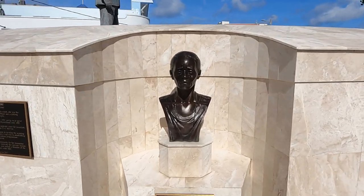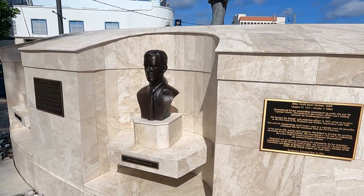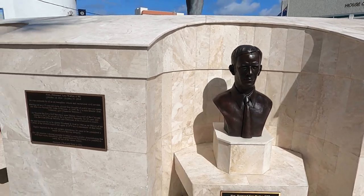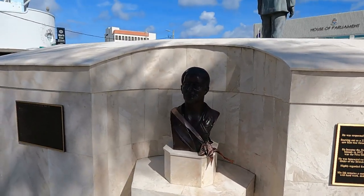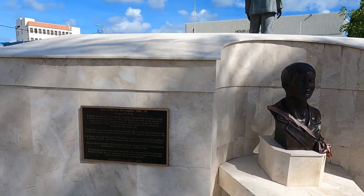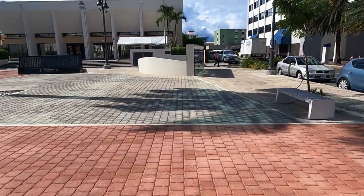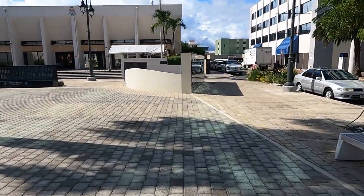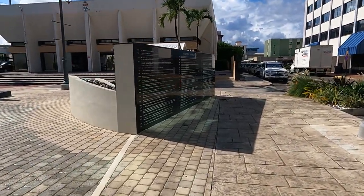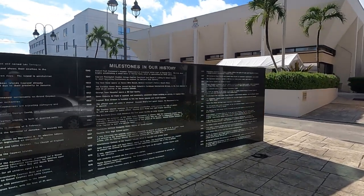Honorable Sylvie Joey Hilton, H-Y-L-T-O-N. Honorable Desmond Vere Walter Rattler. Honorable Sybil Ion McLaughlin. Here's milestones in the history of the Cayman Islands.